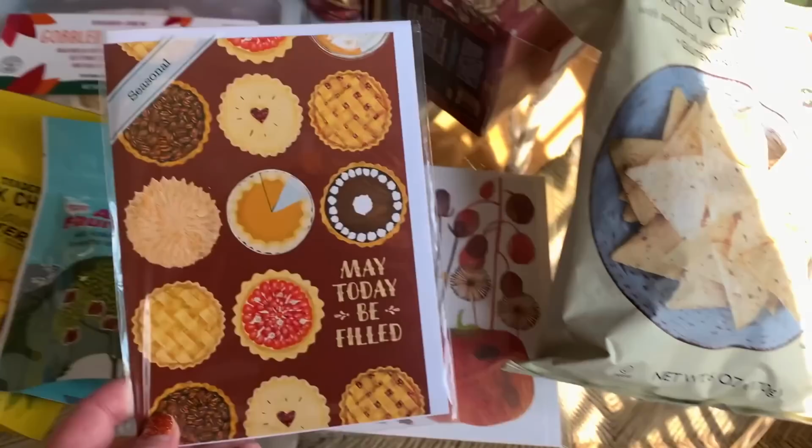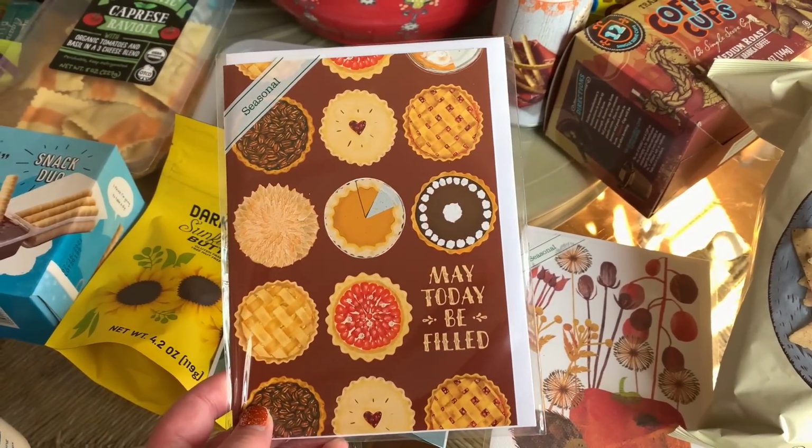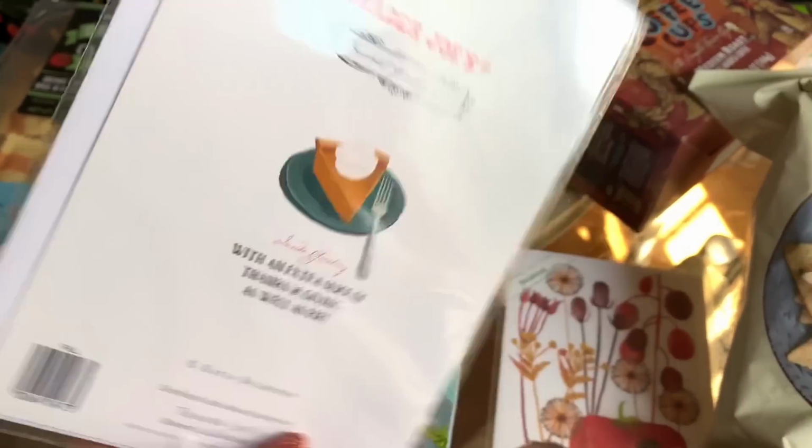Picked up some cards just because I'm now obsessed with their seasonal cards. These are both for Thanksgiving. It says made today, be filled. And then on the inside it says something about pie. Super cute.